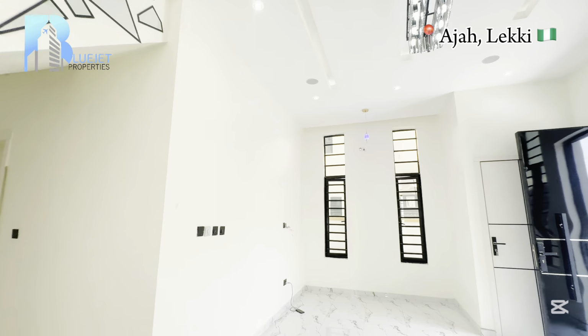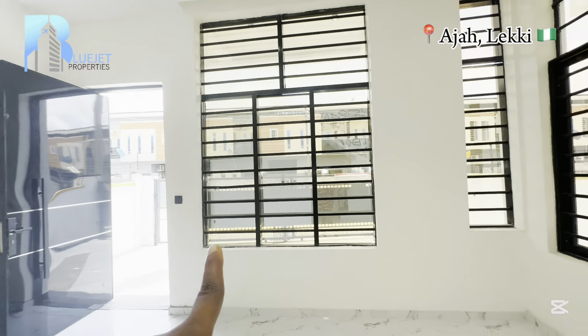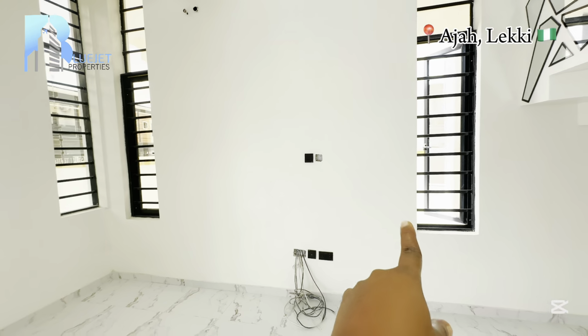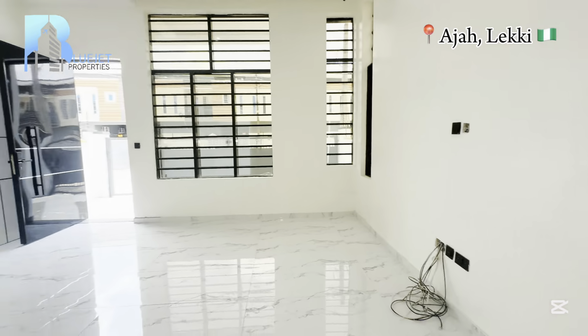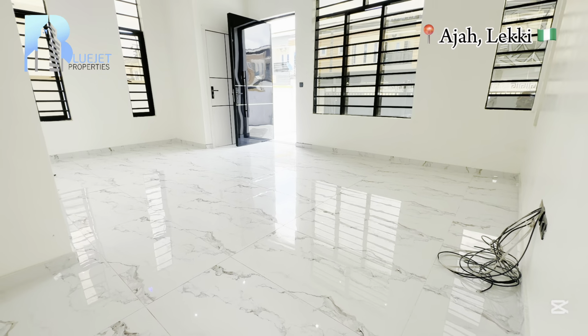So going around, you see we have 2 windows over there. We can actually open this one. This one is for reflection. This other one is also for reflection. While this one you can open, and this other one by the side you can open. So let me stay by this staircase area and show you the size of this living room once again. So you can see the size of the living room, right?